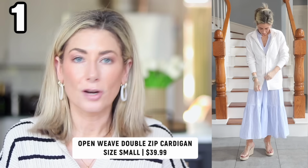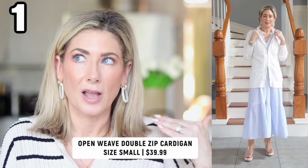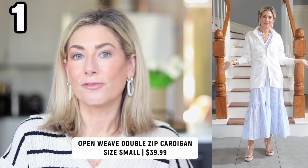So this first layering piece is, I've come to find out, I didn't know this when I bought it, but it is inspired by the brand Varley. Varley makes one that looks very similar to this, and if you're curious, I will link the Varley piece, which is I think well over $100. This is under 40.